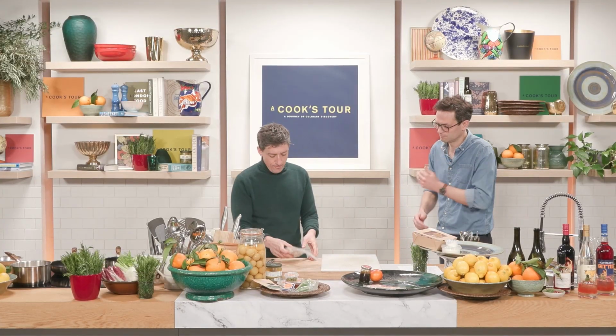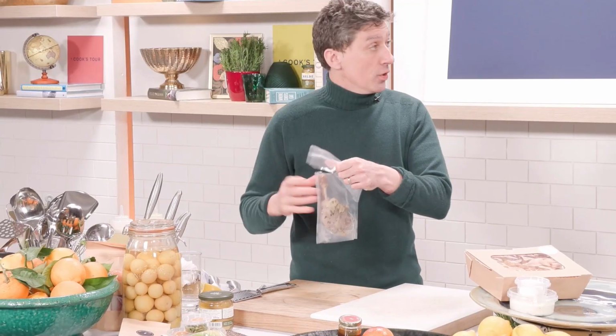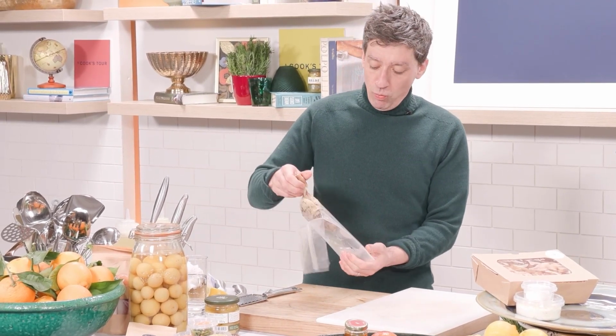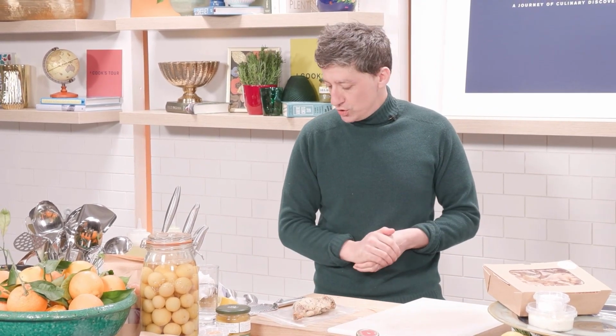We've got these wonderful duck legs here that have been already slow cooked. So they're kind of ready. What we're going to do is put them back through a hot oven to heat through, but also to get that skin nice and crispy. So that's part of the dish.